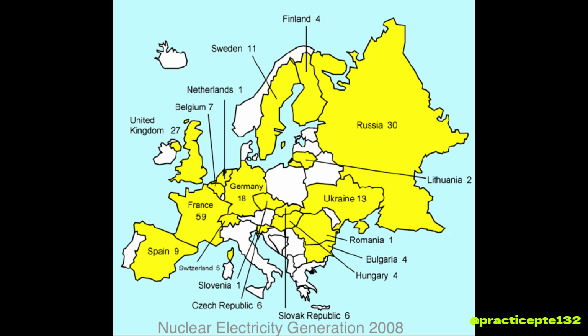In contrast, the Netherlands has the smallest number, just 1. Apart from that, Spain has 7, Germany has 8 and the United Kingdom has 15. To sum up, the graph tells about how nuclear electricity generation is distributed in Europe.